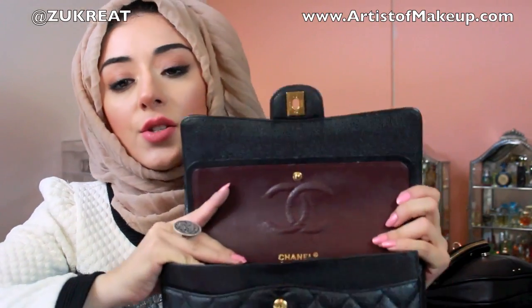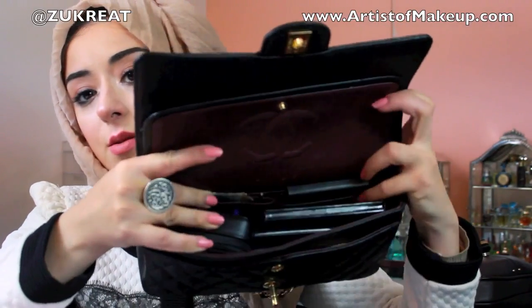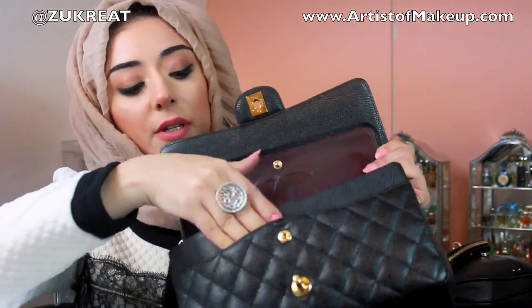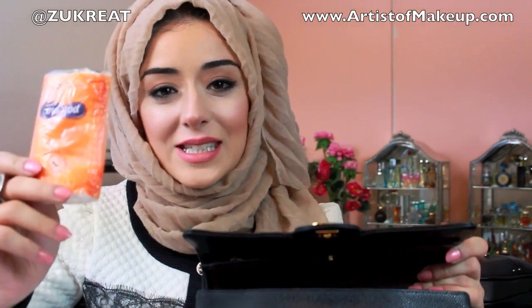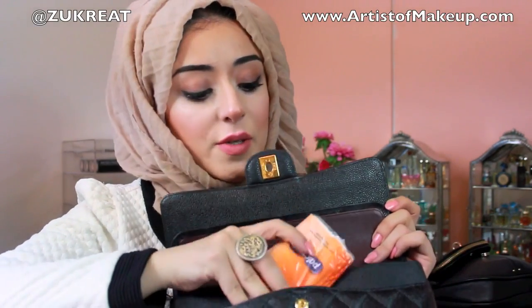Okay, so inside the bag you have two compartments. So I've got two compartments here, and then you've got another main compartment here, which I have put some tissue into. And tissue for me is really important because you always need tissue. Like, if I'm out and I end up going into a department store, I end up with makeup on my hands and there isn't always tissue around or cotton, so I always make sure I've got tissue, or my friend needs tissue or something, so that's always handy.